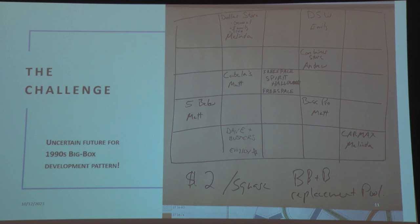This is the town planning office's Bed Bath & Beyond replacement bingo pool. And one of the things about this picture, first off, Spirit Halloween is a free space, and yeah, it's in that building right now. Second off, this is four or five of us on the staff trying to figure out what might go into Bed Bath & Beyond. We couldn't even fill half the squares. You can vote if you want. I'll take questions on that at the end.